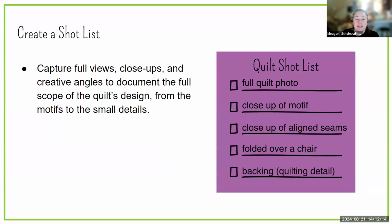And I alluded to this just a couple of slides ago, creating a shot list. Since you're going to this effort, you want to take a lot of different pictures of your quilt. You'll want to get full views, get close-ups that maybe focus in on one block or one repetition of the motif, and then creative angles. So you document the full scope of the quilt design. I've created a sample list here. There are a lot of different shots you could include.